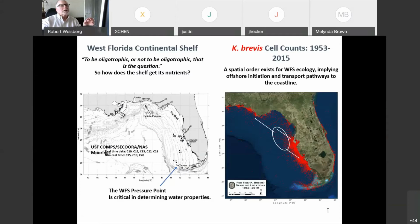It is under those oligotrophic conditions that Karenia brevis can outcompete other phytoplankton and therefore become a bloom. And once it blooms and takes over from the other phytoplankton and gets carried into the shoreline, then we suffer a red tide bloom very close to our own hearts.